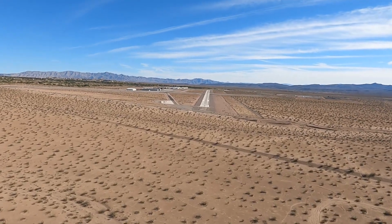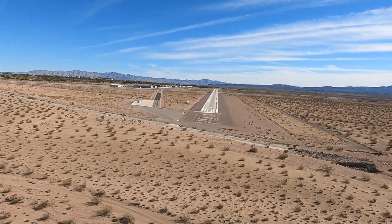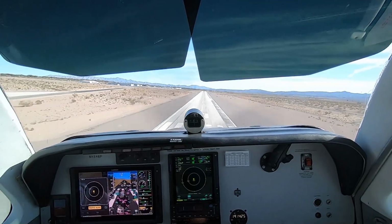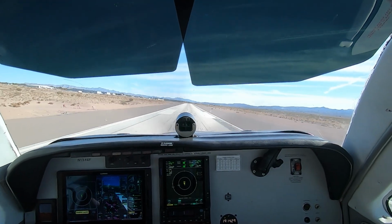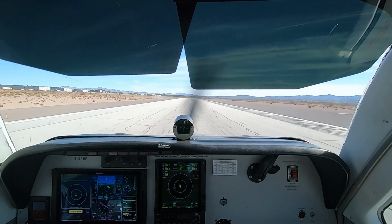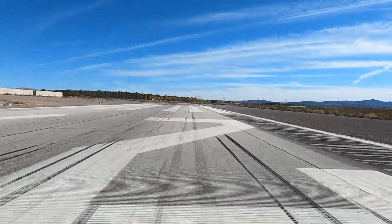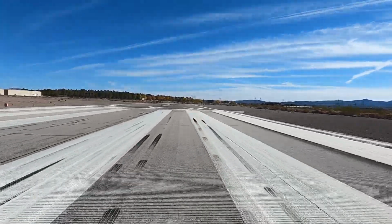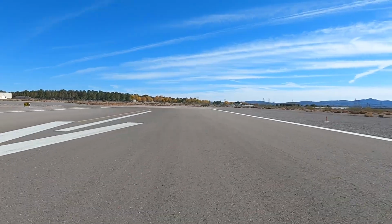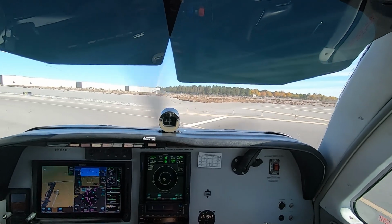We'll just leave approach flaps for this. Props forward, 3 green. A little fast. Boulder City traffic, Bonanza 46 Foxtrot is clearing runway 9, northbound on Alpha, Boulder City.